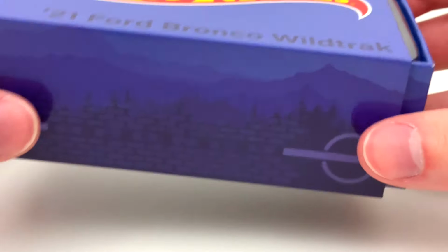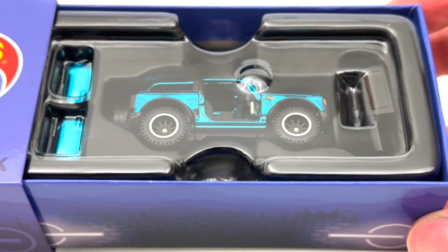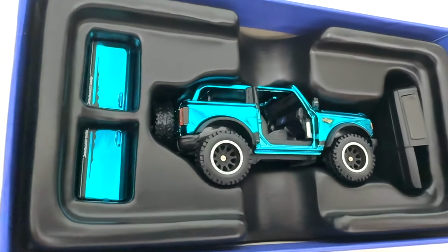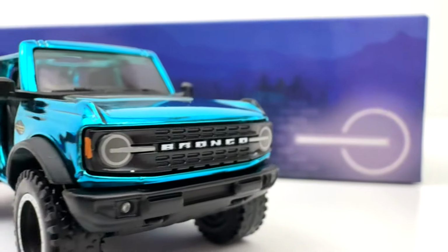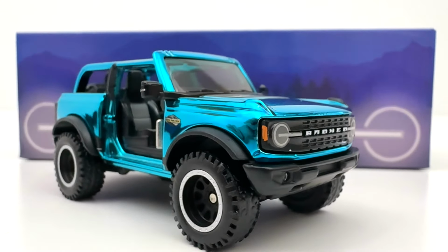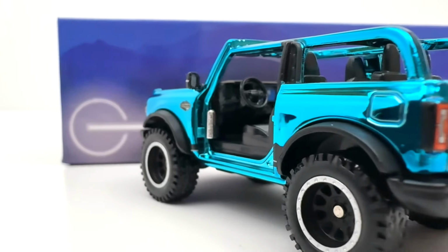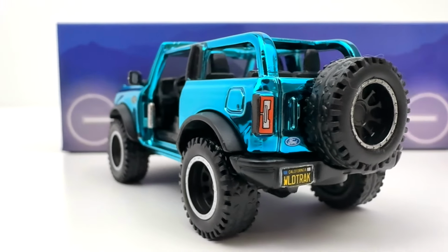If you're a fan of the newest generation Bronco, the '21 Ford Bronco Wildtrak is a very impressive set. This RLC edition has a removable roof and doors that can be stored in the rear cargo area just like the real deal. The aqua paint, matte black accents, and Real Riders 10-spoke off-road wheels complete the package and make this a must-have vehicle.